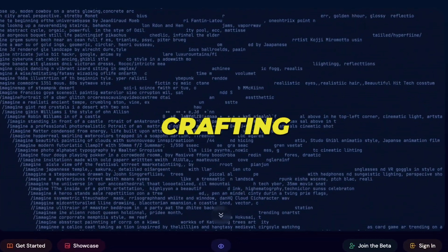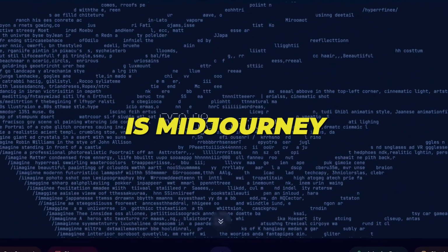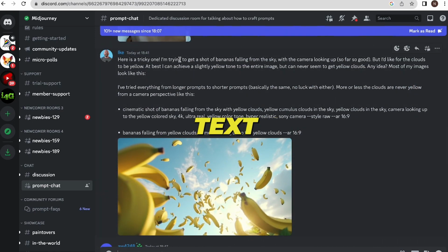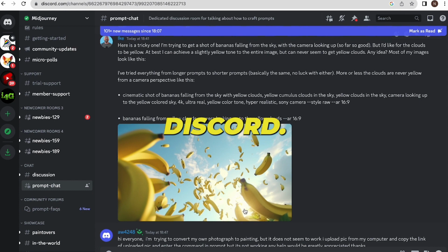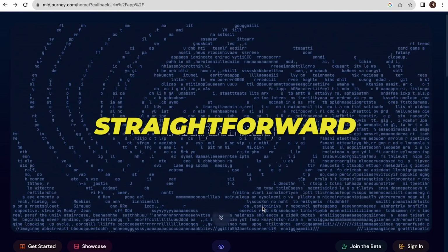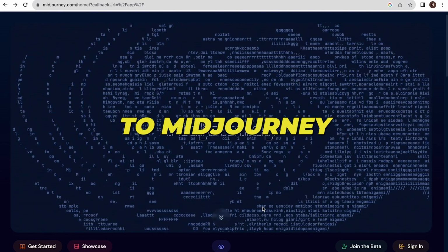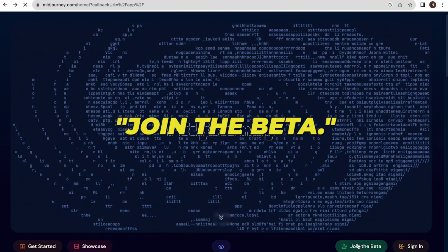Let's transition to the crafting phase. Our tool of choice is Midjourney. For the uninitiated, Midjourney is a tool that morphs text into visuals and operates via Discord. The initial step is straightforward. Register on both Midjourney and Discord at no charge. Navigate to Midjourney and opt for the Join the Beta.